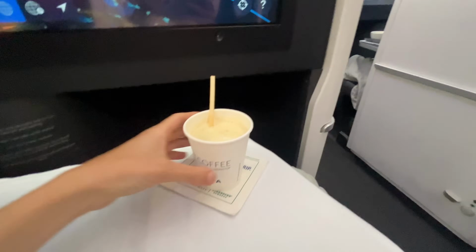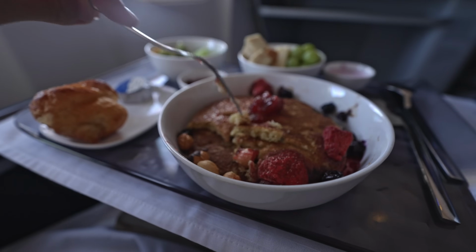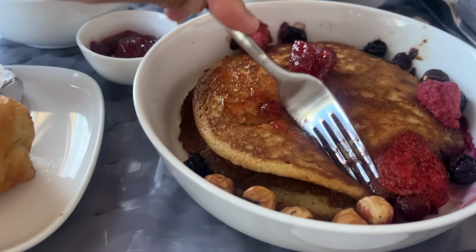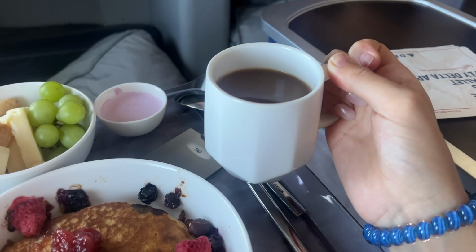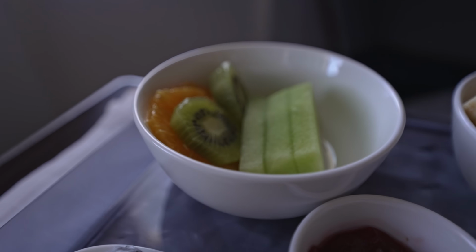I've in fact had better breakfast on other Delta flights. I took this Delta flight to New York, and they gave me the most delicious pancakes, with fresh fruit on them. It was so good. I would have preferred this. I think the eggs just get weird in the air for whatever reason. Maybe it's just me, but that is my honest review on that.